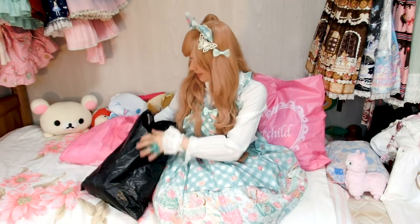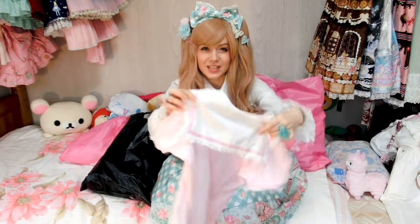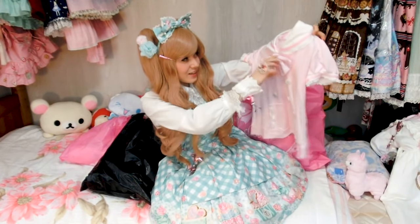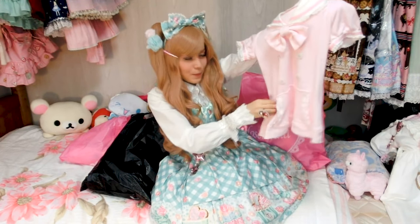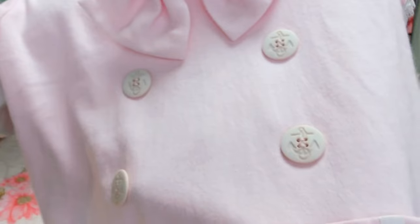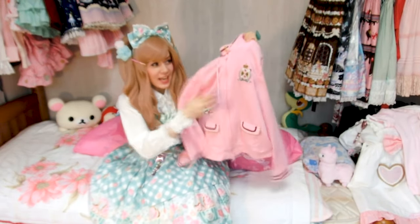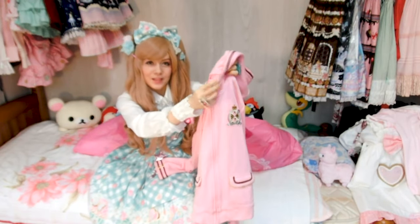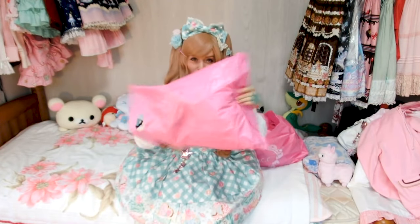Yay! Number one, non-dresses but still AP. I have a thing for sailor colors because I think they're absolutely adorable. And AP brought out this little thing. It has a nice sailor collar, a bow, it has little anchors on the buttons, and it has a little pocket in the front. Anchors. Item number two is a hoodie from Angelic Pretty. It's chocolate, it's nice and pink, it has brown little bits and gold little bits on, and it should keep me nice and warm and snazzy.